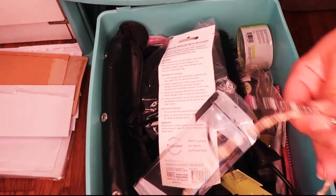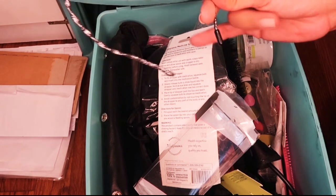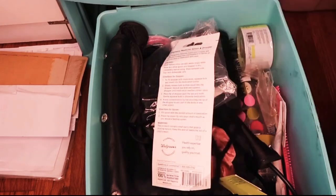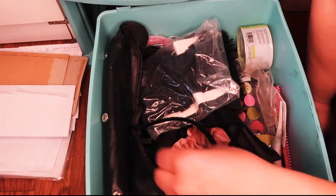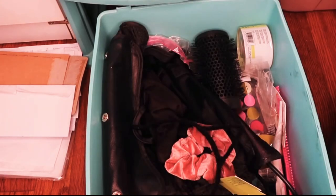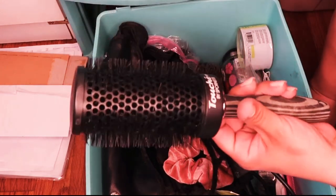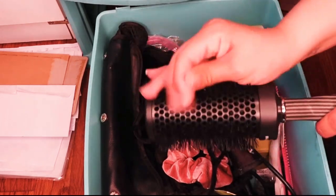See, I don't use these, so I'm probably gonna give them to my sister or my niece. Oh, this one's broken. Throw it out. Okay, this is garbage. That is garbage. Here's our pantyhose. Over there. Here's a round brush, Touche by Sfornette. This is my mom's.